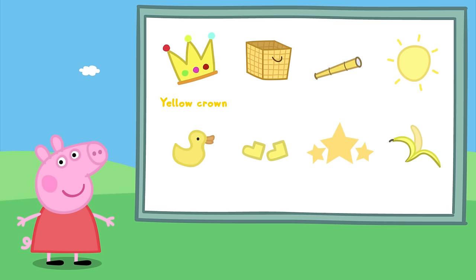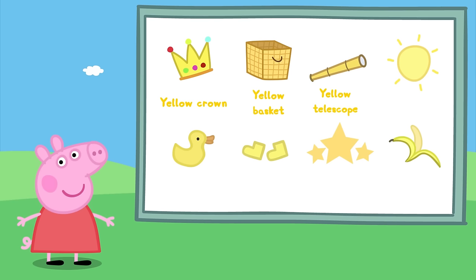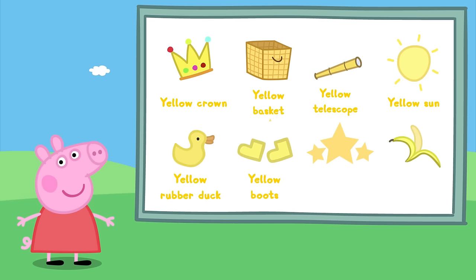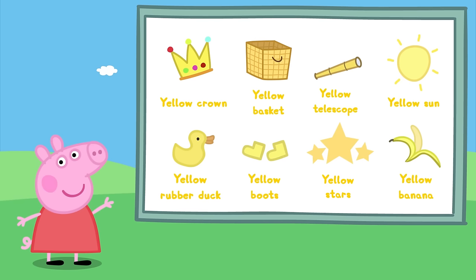A yellow crown, a yellow basket, a yellow telescope, the yellow sun, a yellow rubber duck, yellow boots, yellow stars, and a yellow banana. Wow! You remembered them all. Bye-bye, Peppa.